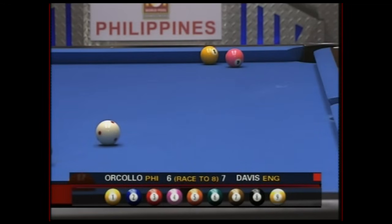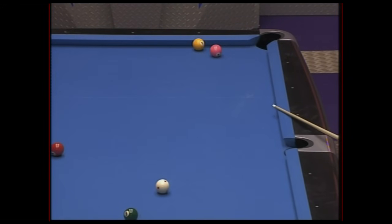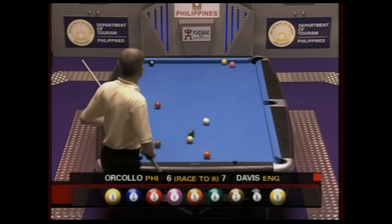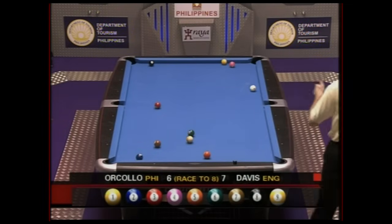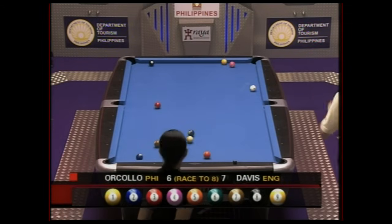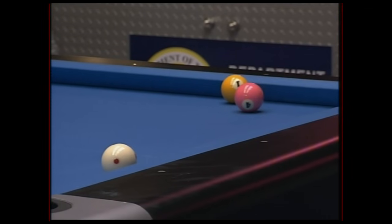We're going to see another push out here. Well, we well could. It seems to be Steve's favorite shot. Push. Carry on. Yeah. Dennis Orcollo not even bothering to leave his seat. He said, go ahead.